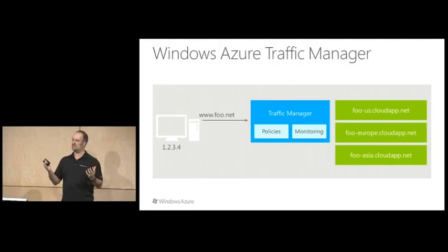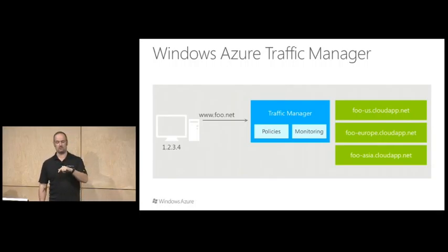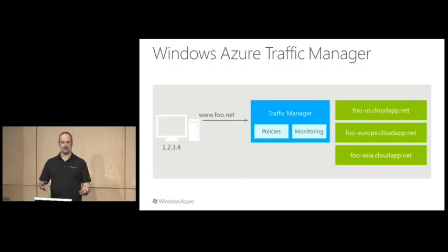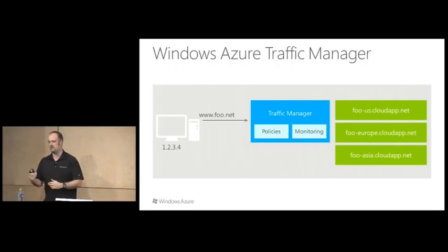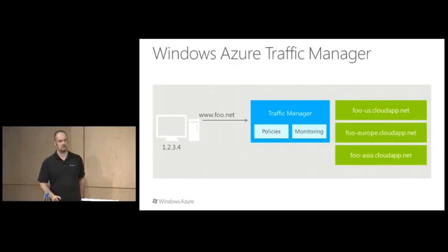The kind of thing you've got to face is, hang on a minute, if I get US and then I start hitting the US and the US goes down, I'm going to be down until my DNS goes and looks up again. Correct. Also, by the time you figure out DNS was down, got to a machine, logged in, tried to figure out what was going on, chances are the DNS cache has expired and the user's happy because they're now hitting the next one on the list.